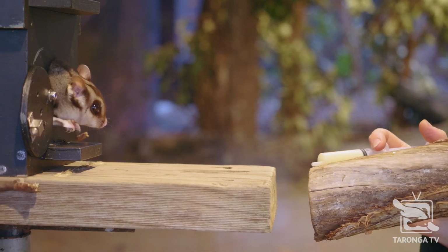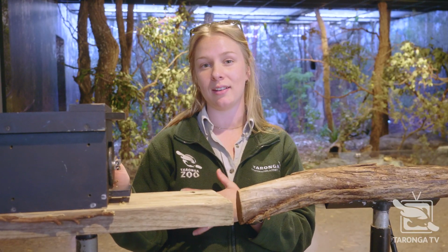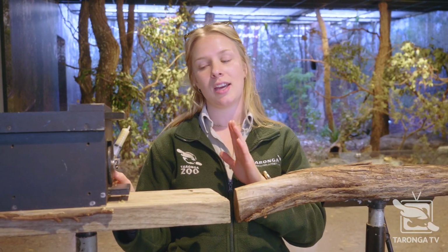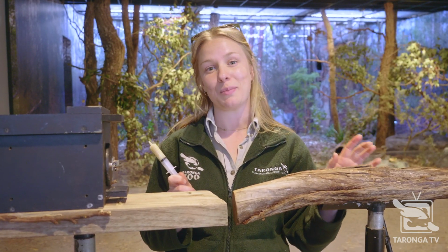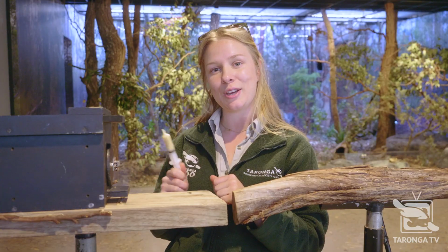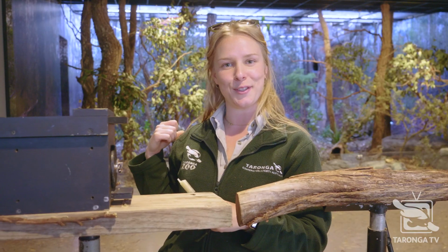So Maluka wasn't so keen on doing a session with us today, and that's totally fine. If he doesn't feel comfortable coming out, we can take it at his pace. So just coming out and exploring the environment, going back into bed is perfectly fine. Later on, we are hoping that he will be more comfortable to come all the way out, but until then, you can have a look at Marley, who is our absolute little superstar sugar glider with Suzie. So let's go meet Marley and Suzie.